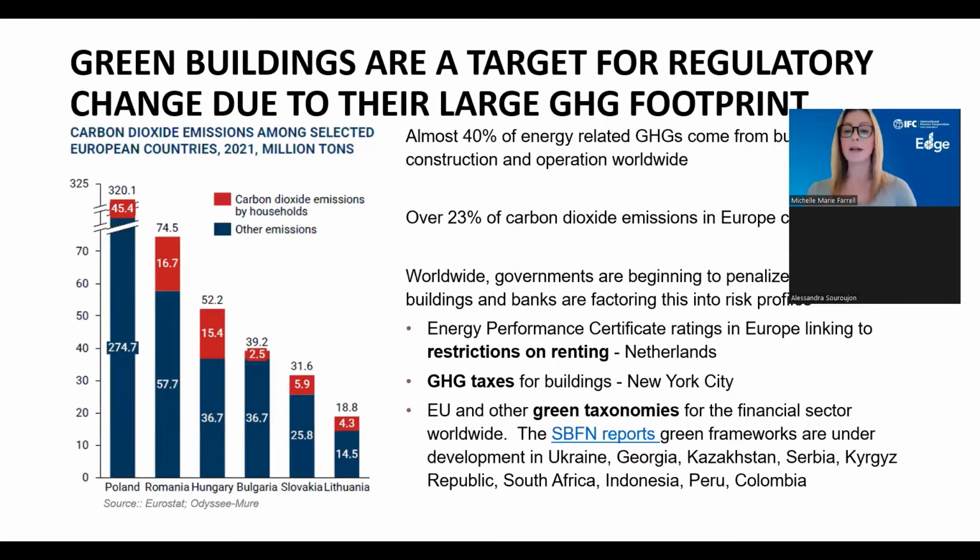You also need to prepare now because regulations are coming, both in the real estate sector and the financial sector. This might be building emission taxes or restrictions on renting and selling inefficient buildings, or discrimination regarding non-green assets as green taxonomies are spread through and beyond what the EU taxonomy has done already.